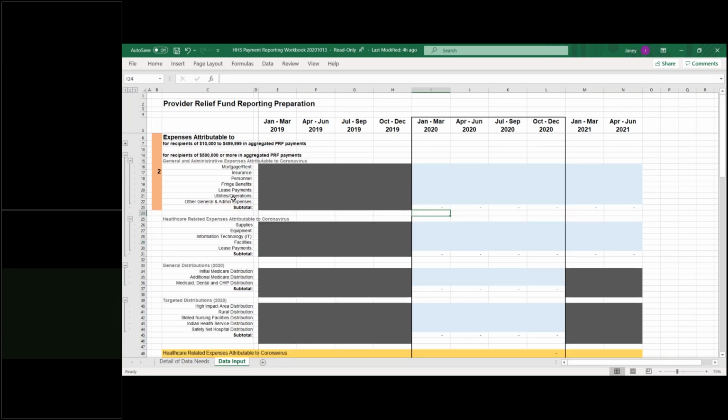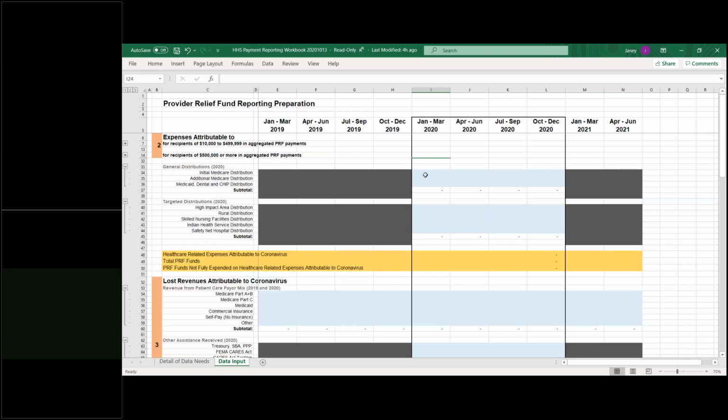We've reviewed those a bit with Mike, and we're going to get more information on what can actually go into each of these categories. But again, these are the ones that are directly attributable to the coronavirus, preparing, delivering care, and maintaining capacity. Then they're asking for, what were the general distributions and the targeted distributions that we actually received in 2020 so that we can get to the total there. And that's going to identify for us the total bucket of dollars that we're trying to justify keeping.